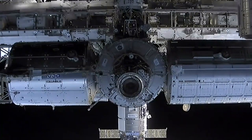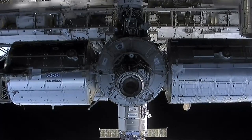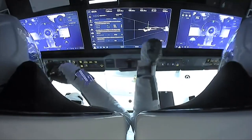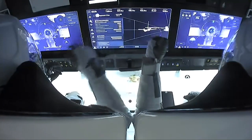As you mentioned, Jesse, you can really see those four forward bulkhead thrusters the closer we get. Wow, and you can really see the detail on the International Space Station with how close we are. We're approaching waypoint 2, which will be 20 meters in front of the station. That's why you could see it so close up in that last view.